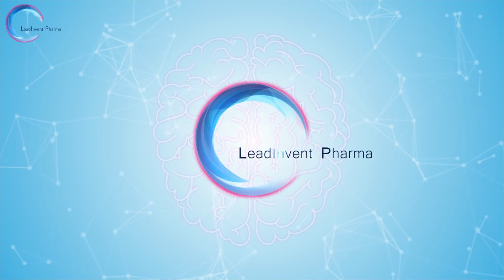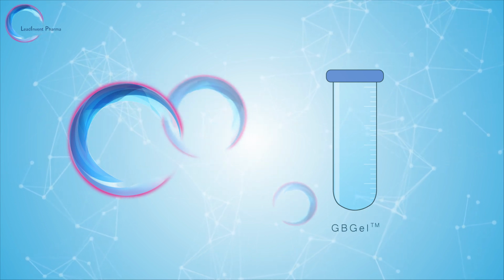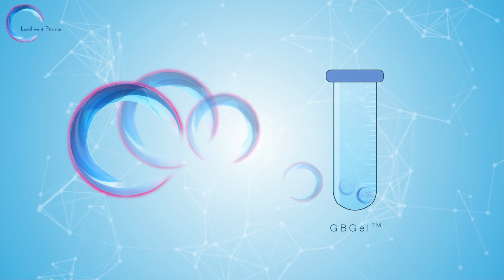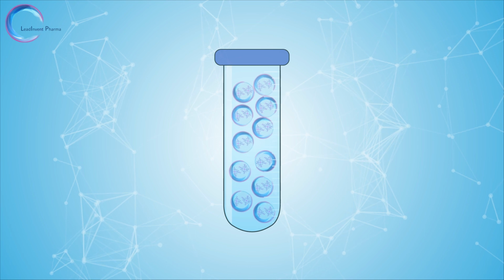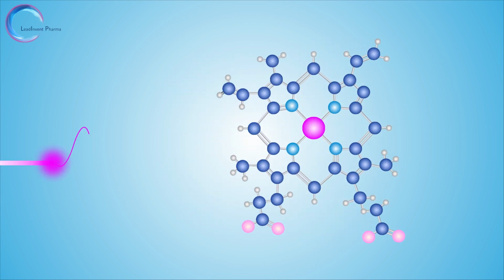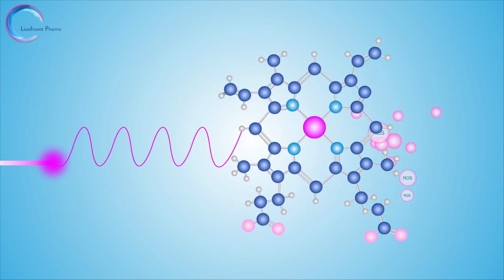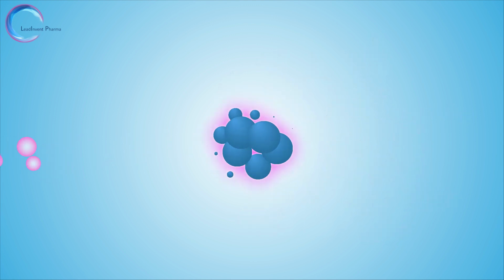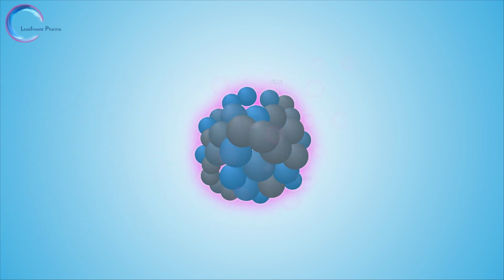LeadInvent Pharma is developing a breakthrough treatment modality that will improve GBM patient survival via a uniquely designed nanotechnology-based gel called GBGel and photodynamic therapy, or PDT. When a photosensitizer is exposed to the laser, it produces hyperreactive oxygen called reactive oxygen species, or ROS. ROS kills rapidly cycling cells like cancer cells by multiple pathways. ROS is powerful enough to kill a 3D cancer cell colony also.